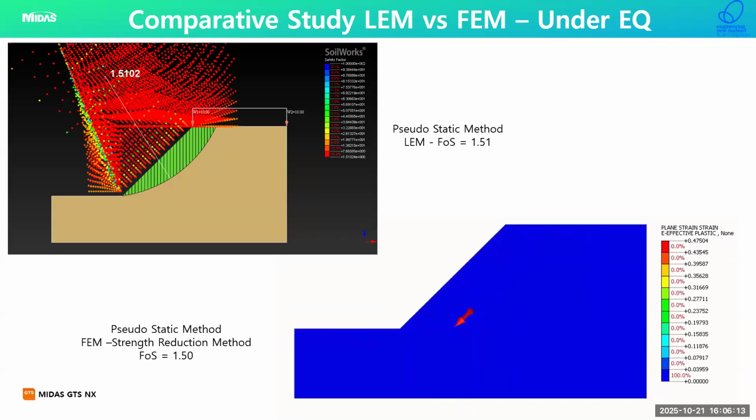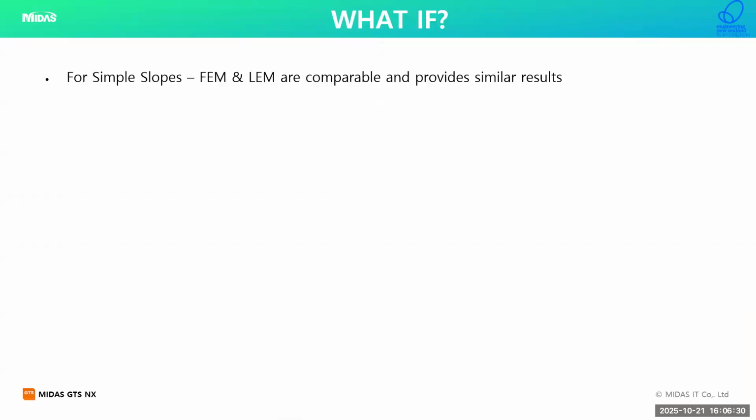And we end up having almost the same result for the limit equilibrium approach as well as the finite element approach, because the soil has been uniform and all the other things. But yeah, it is the same thing that you would find in uniform soil and a very simple slope. But what if, for a very simple slope, the FEM and LEM are providing the same results, not similar, the same results exactly. But what if we have complex slopes with multiple soil strata?